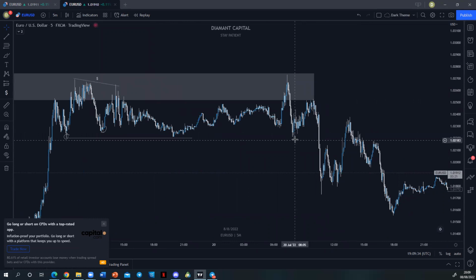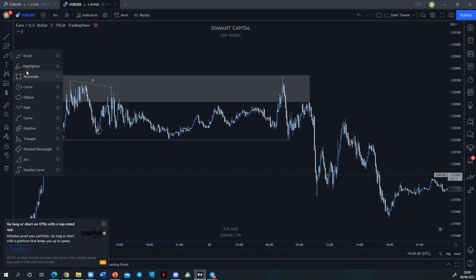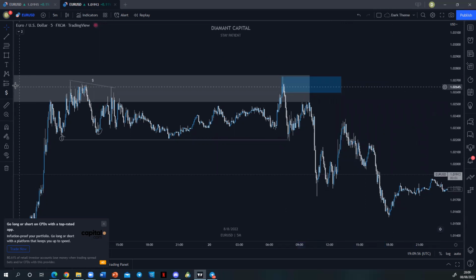We started to get this, I would say, equal low, because really and truly, it didn't even break the whole structure. So personally, I still wasn't even looking for any sells. Some traders might take it a bit more risky, and they might look to enter, for example, from here. They would put their sell limit as soon as we get that equal low.